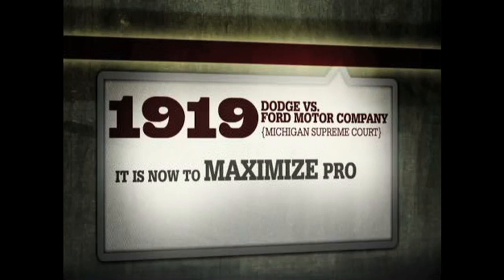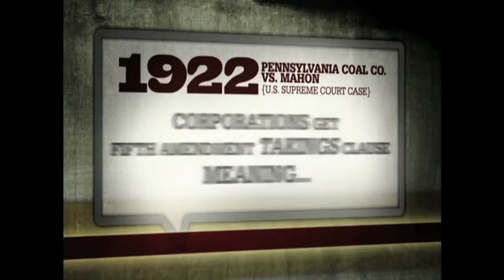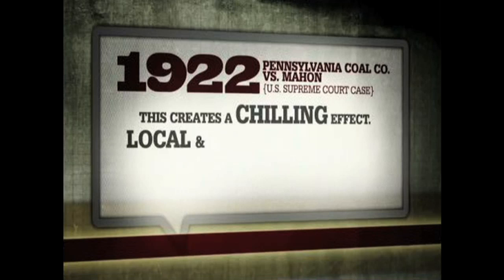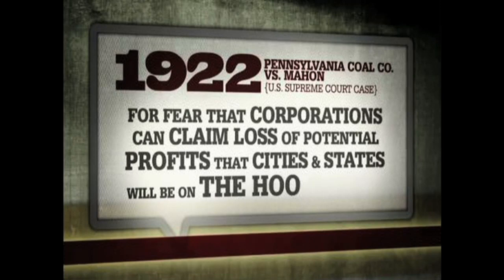Pennsylvania Coal Company versus Mahan, 1922. Corporations get the Fifth Amendment Takings Clause, meaning, if you pass a regulation that impacts a corporation's ability to make a profit, that is deemed a taking, and they can sue for the right to future profits lost. This creates a chilling effect, and local and state governments become much more hesitant to pass laws in the public interest for fear that corporations can claim loss of potential profits that cities and states will be on the hook to pay.